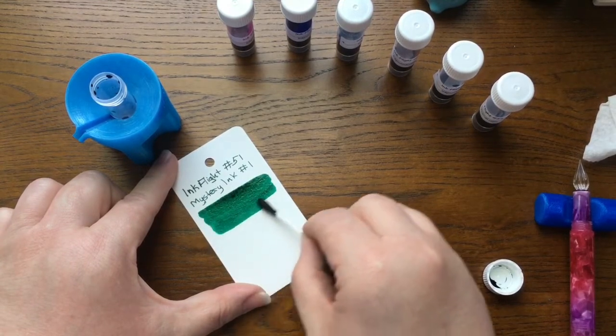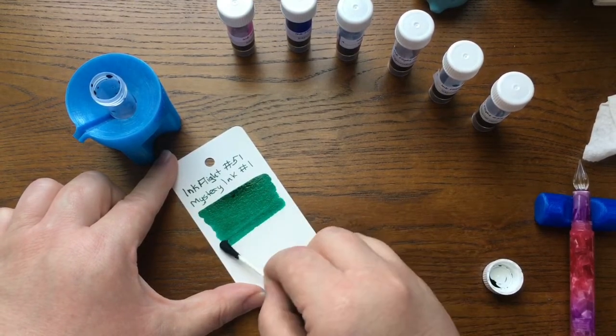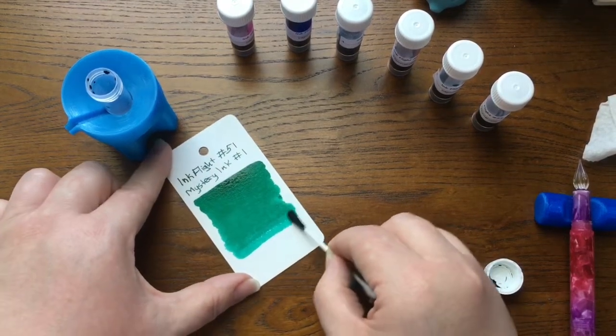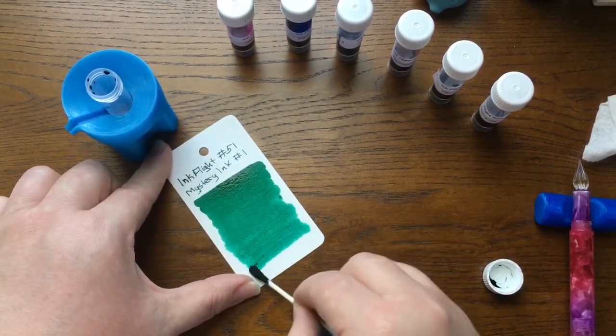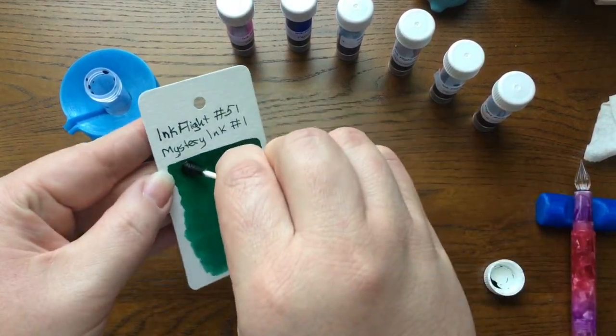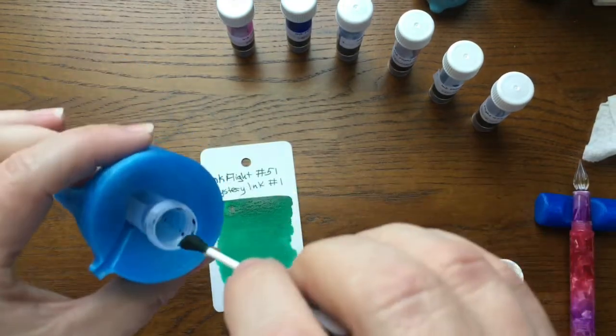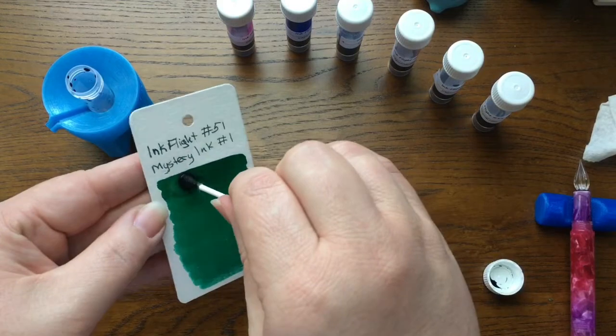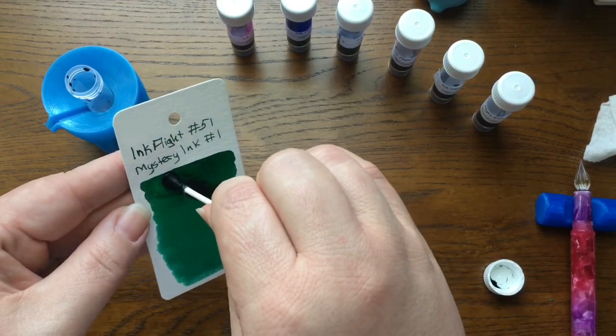Ooh, it's a nice dark green. It feels fairly wet. It's sliding off the Q-tip very nicely. Now it seems to be lightening. Let's see if we get a drip. No drip. I'm gonna re-dip. Now we get a drip.